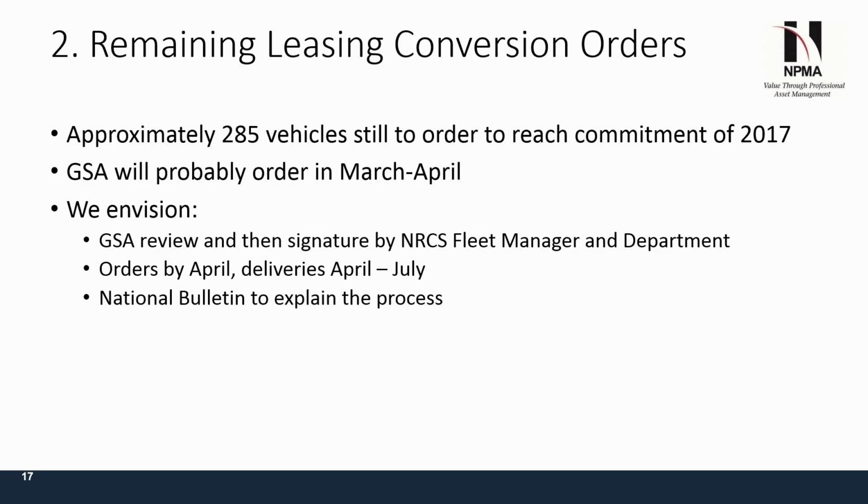Final signature from our fleet manager and then the department fleet manager, with orders going out probably in the April timeframe and then deliveries occurring in the April to July timeframe. We'll be issuing a national bulletin internally within the agency to explain this process.